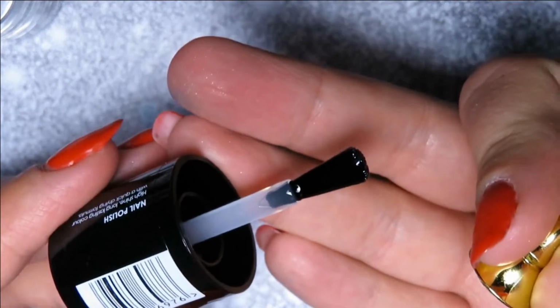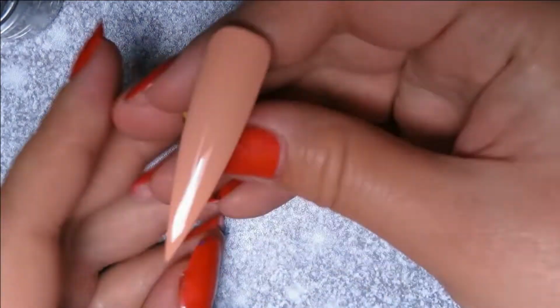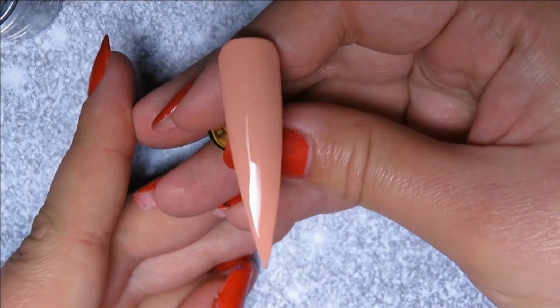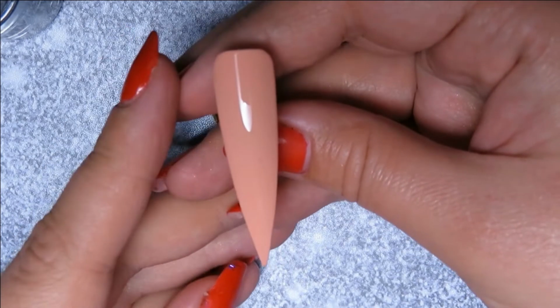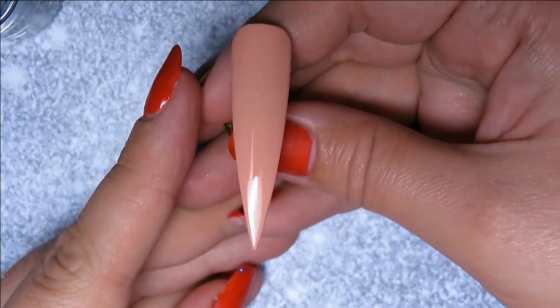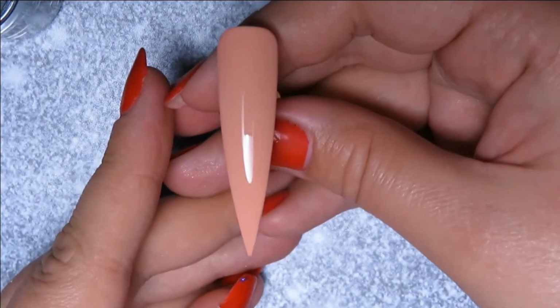I do always really like the Poundland brushes and their nail polish as well. They're not too wide but not too thin. I find them perfect. Most of the nail polishes are a completely perfect consistency. They're not too thick, they're not too thin, so they're really easy to apply evenly. It's a perfectly smooth layer there. It's got a really good shine to it.